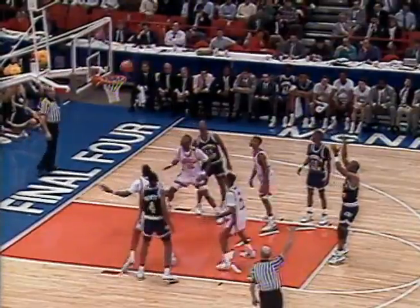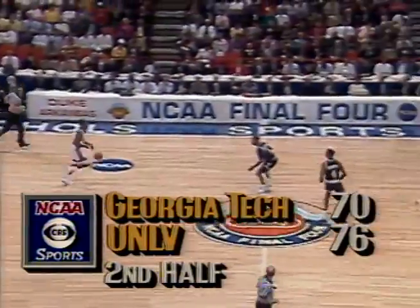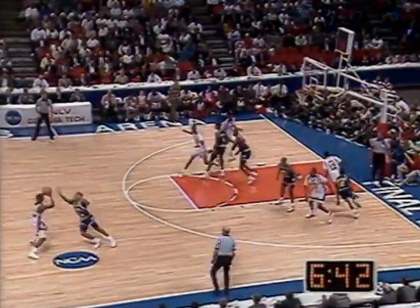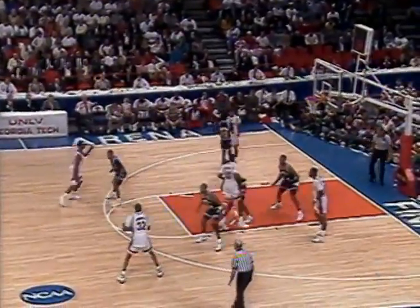6:50 to go now. 76-70. UNLV leading it by 6. Brown still hustling out there. He's shown more stamina than any player on the court today in either game.